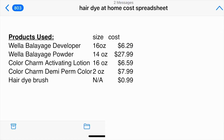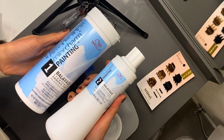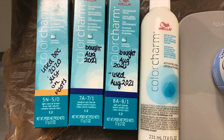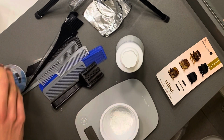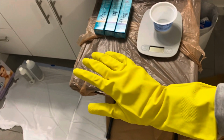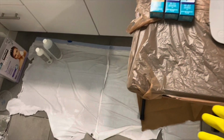I made a spreadsheet of the products used to try and determine the total cost of materials for doing this yourself. The main products I used are the Balayage Developer, Balayage Powder, Color Activating Lotion, and Color Charm Demi-Permanent Color Tubes. You also really need a hair dye brush, but other than that, most of the materials you probably already have at your house. You can use any old Tupperware or container as a mixing bowl as long as it's not metal, because that will react with the dyes. You can also use any materials at home to cover your workspace area. So really the only material you need other than the products is the hair dye brush.